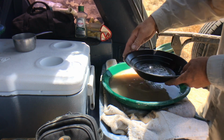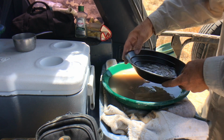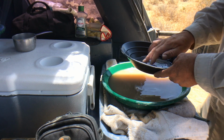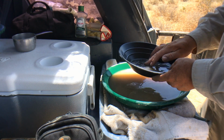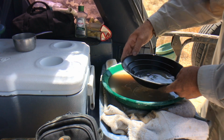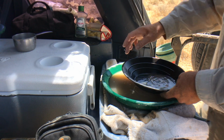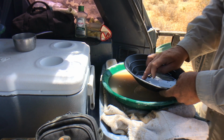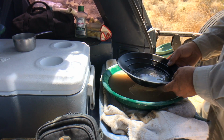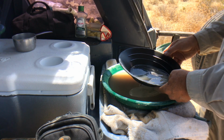So there is some nice gold in there. That is good to see. Woo-hoo-hoo! Holy mackerel.